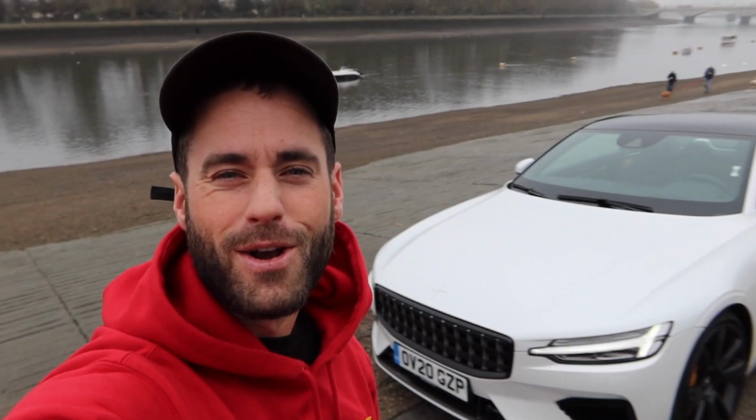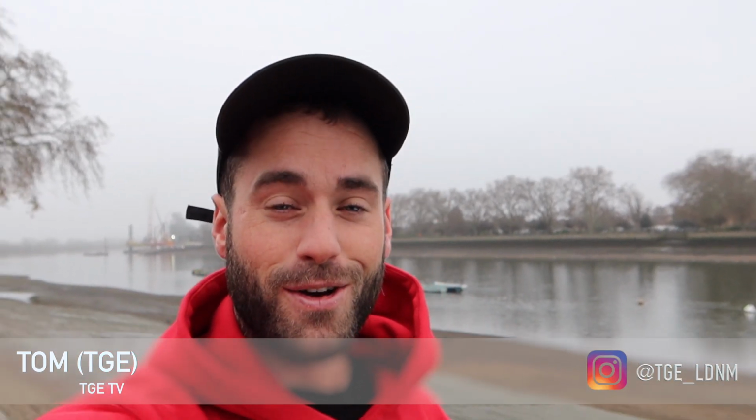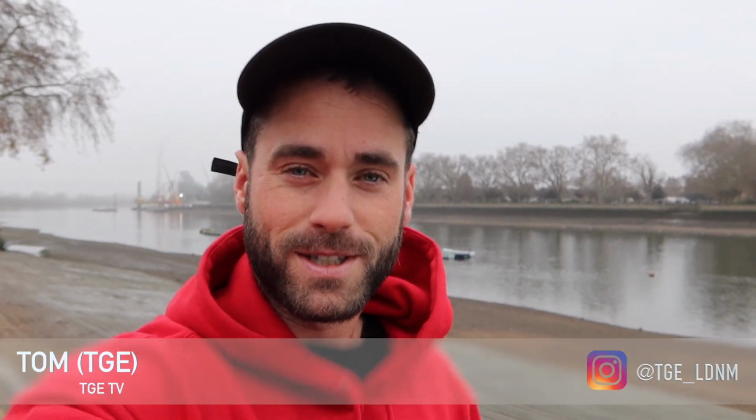Welcome back to a rather gloomy day here on TGTV. You join me with a very interesting and unusual car. This is a car that not many people know much about. This is a car that you drive around in and people constantly stop and ask you what it is. They stare at it, and it's certainly a very, very interesting proposition.